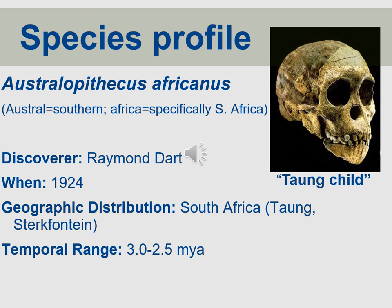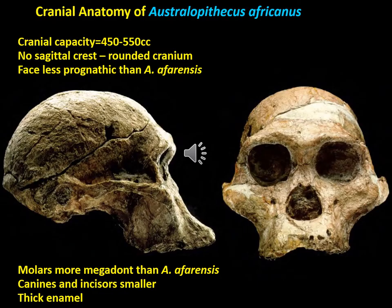If you look at this specimen here that Raymond Dart found, not only did they have parts and bits of the face, but they also had an endocast of the brain. The cranial anatomy, as well as the postcranial anatomy of Australopithecus africanus, is very similar to afarensis. It's kind of like they're in the same genus. They got to be two species because they're in different regions, and they have slight differentiation.